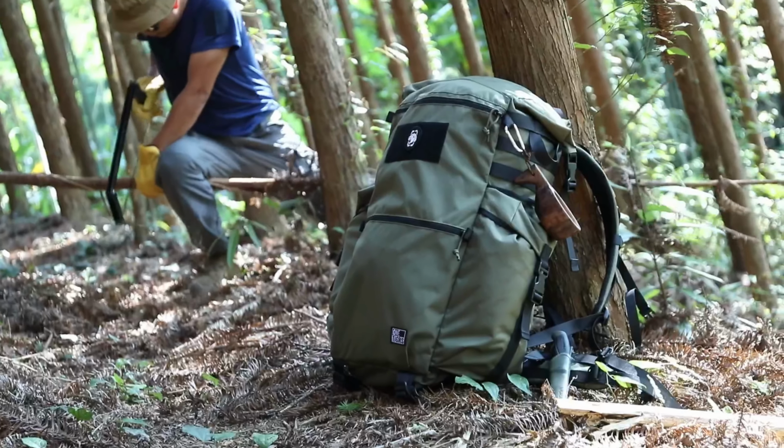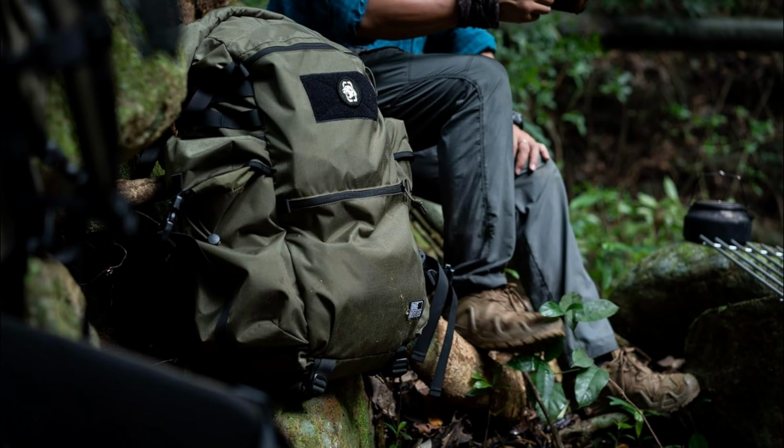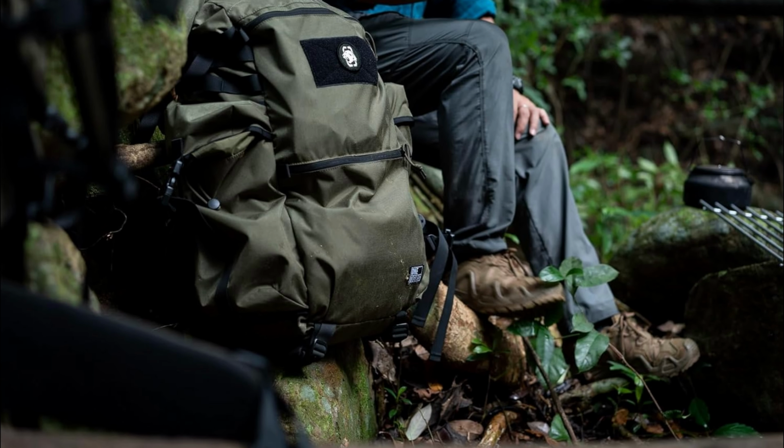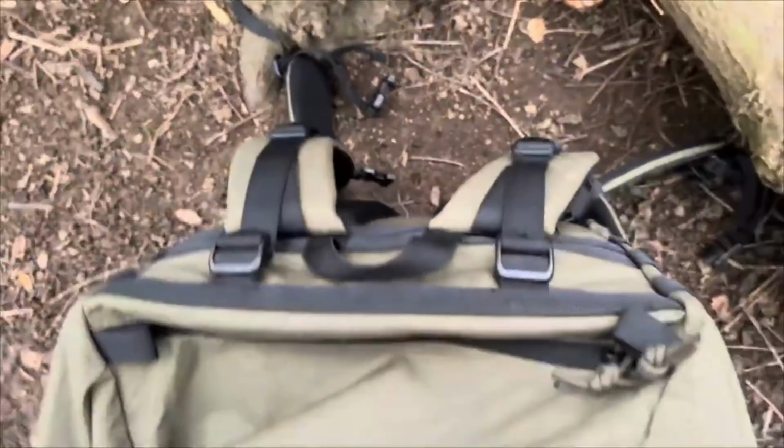A clamshell main compartment and organizer pockets speed access to stoves, cordage, and first aid. It's a good gadget because it's purpose-built for modular packing. Dial in a clean, quiet carry that keeps essential bushcraft tools ready without digging or dangling.